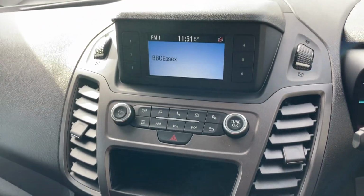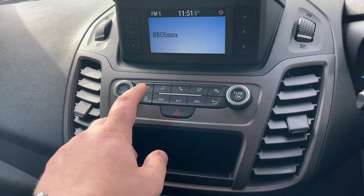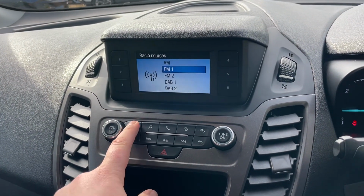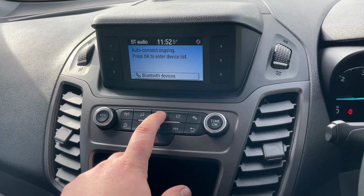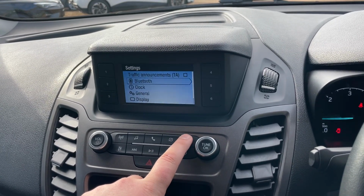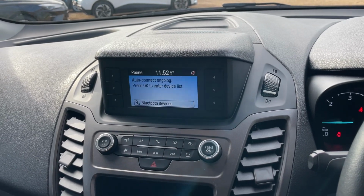On this screen here, you've got all your essential radio frequencies: FM, AM, DAB, and things like that. Bluetooth connectivity. You can adjust all your sound settings in there as well. Again, you've got all your different sources for your radio. You can have your phone connected, so you can play your music from your Bluetooth device. Again, phone settings in there. If you don't like the screen on, you can turn it off to keep the glare down. But yeah, you've got all the essential bits you need on your infotainment monitor.